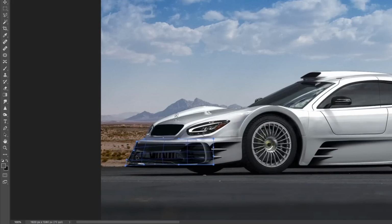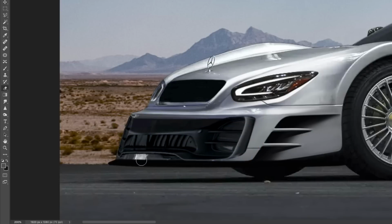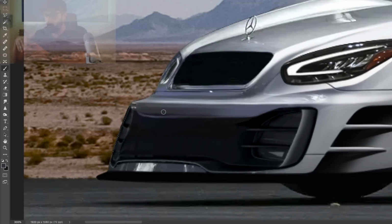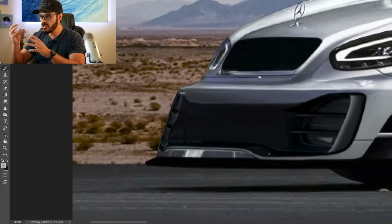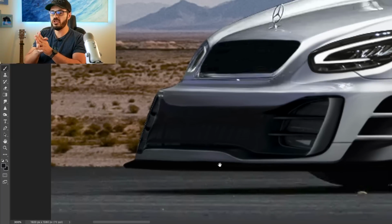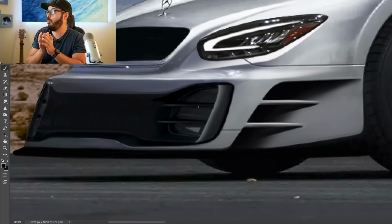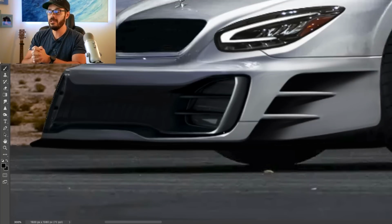So now, when talking about the design of the CLK GTR, it literally looks like a stretched and squashed CLK, but the road car shared only the rear lights and the quad headlights with the original CLK. So now, what do we want to do here in this redesign? Well, as I said in the beginning, I think the proportions of this could work today. You can kind of see that with the Mercedes-AMG One, for example, which I feel like has been in development for almost a decade now.